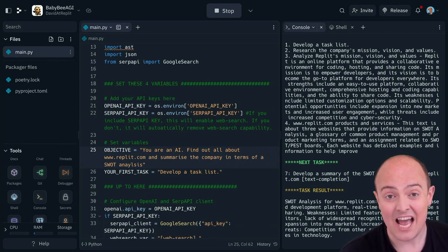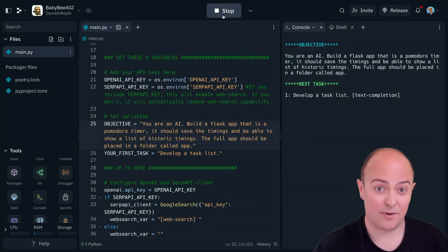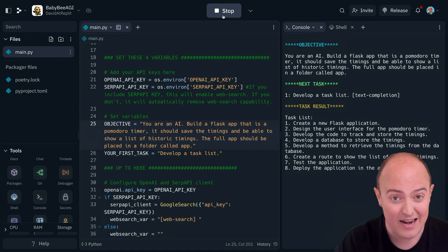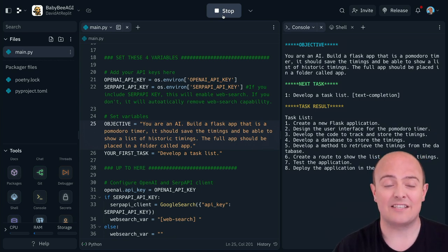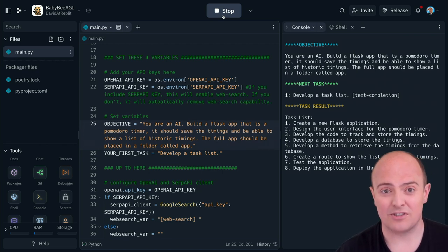This is amazing. Let's look at a use case that I was struggling with in Auto GPT. Now, the thing that was really making me pull my hair out was getting it to create full web stacks and Flask apps and things like that, because it would get obsessed with trying to install certain libraries.